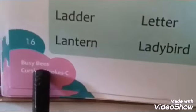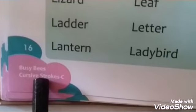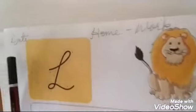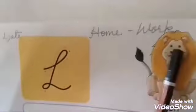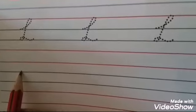Now page number 16. Here you are having capital L. And before doing, you're going to write the date and homework. Again, the dots are not given, so we are going to make the dots on second line for L.